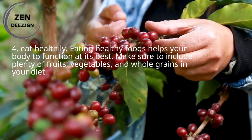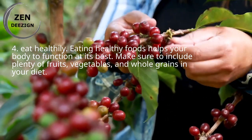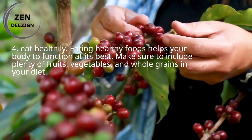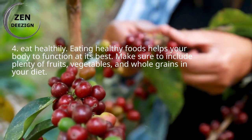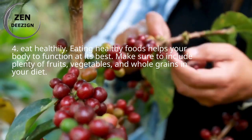4. Eat healthily. Eating healthy foods helps your body to function at its best. Make sure to include plenty of fruits, vegetables, and whole grains in your diet.